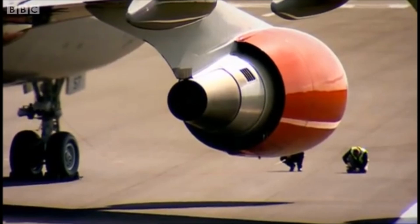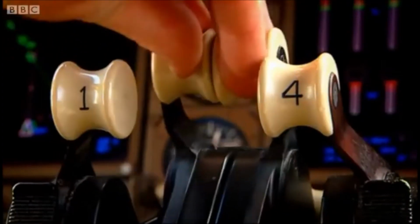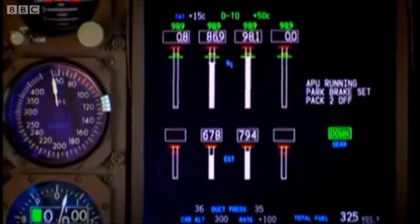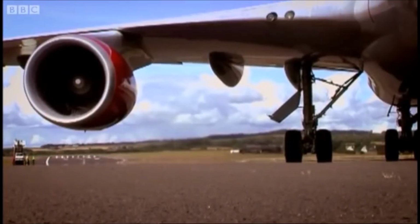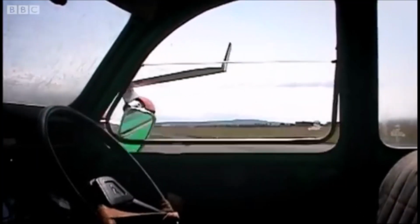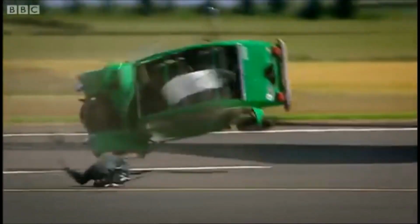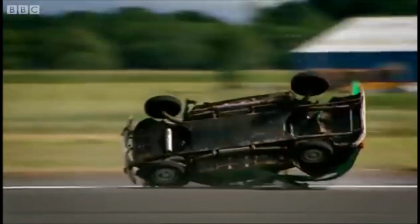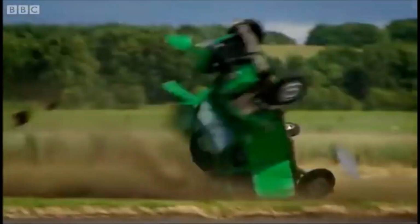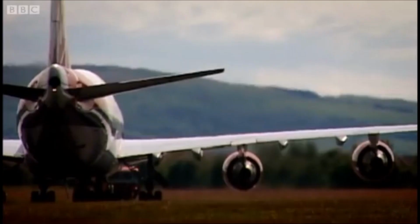A Citroen 2CV. Big engine, lightweight hippie car. This should be fun. Okay, here we go again. The engines are up to 58,000 pounds of thrust. The car is released. And 3, 2, whoa, crisis! Yes, the 2CV really doesn't like crosswinds.